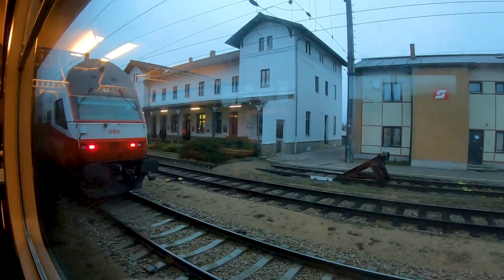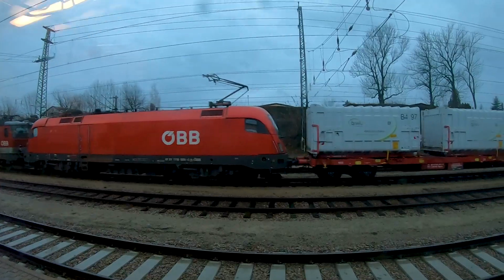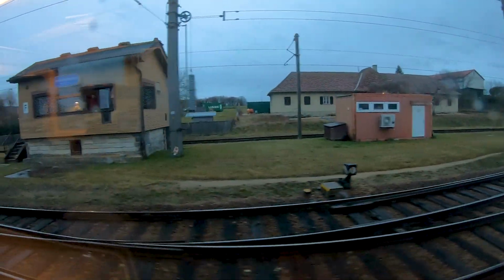Here we can see the connection train going on to Gmünd. Gmünd, by the way, is directly at the border with the Czech Republic. Here we can see a freight train also leaving before us, and then it was also time for us to leave Sigmundsherberg again. We are now going back to Horn.